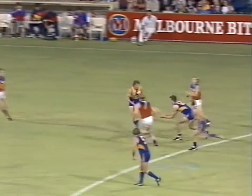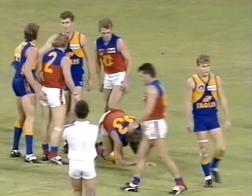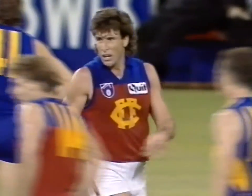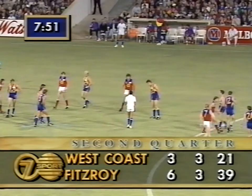Jakovich wins the tap. White, Crummell, Stevens, tackled by Crummell. Ball, says the 30,000 people here holding it. The question was, who had it? 21 to 39. Low scoring match. Goals difficult.